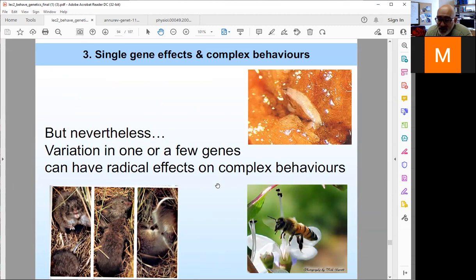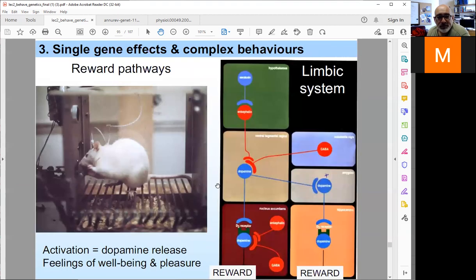So all to say, these examples have given you a sense of how single genes can have effects on behavior. Certainly not determining behavior necessarily, but certainly can have strong influences on behavior. We're pretty close to the end here. So this is related to reward pathways, and it has application to our understanding of addiction. The dopamine release that we saw in the monogamous prairie vole leads to feelings of well-being and pleasure. So that's a reward system that's driven in the brain. And obviously there are genes associated with dopamine release and the receptors associated with dopamine.